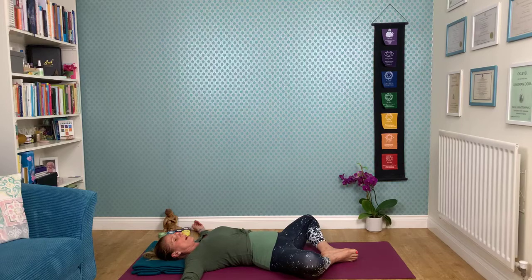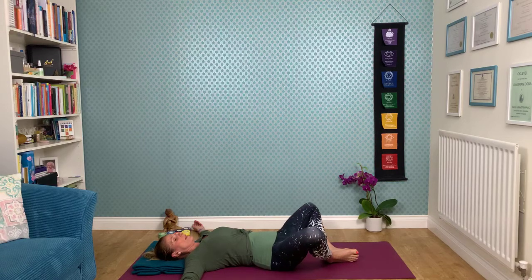Lengthen the spine, soften the belly. Feel the heart open, feel the hips relaxing. Don't let the legs drop out too much, just until you feel a comfortable, gentle release in the hips. And we can release the hip breath by breath. On the next exhalation, bring the legs together.